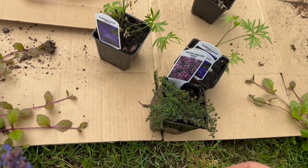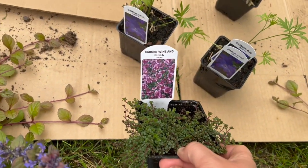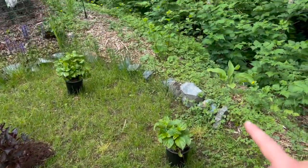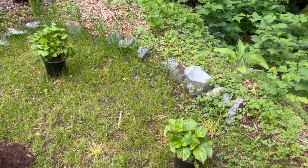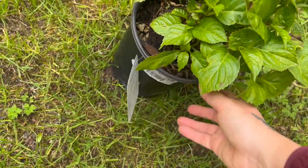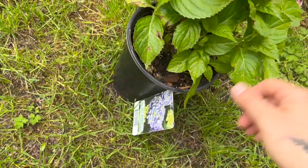They look a little rough, but they all have fresh green growth. So that's good. I got 1 leftover of this Creeping Thyme, which I think will be really pretty mixed in with the Ajuga. And then lastly, I've got 3 Big Leaf Hydrangeas in blue. How pretty is that? These look overall really healthy.